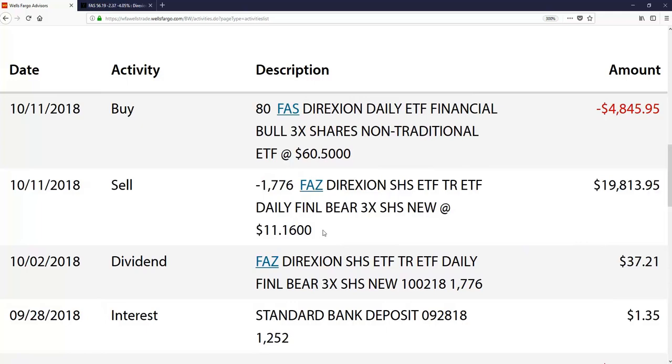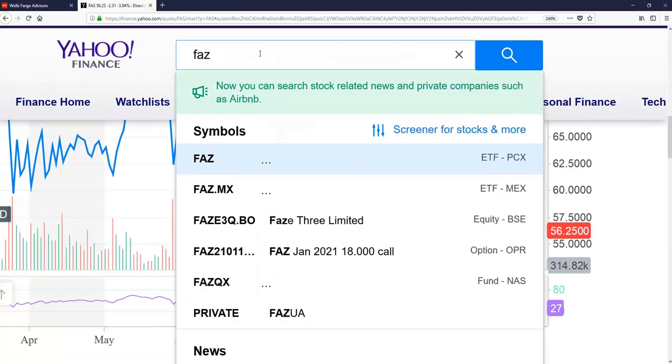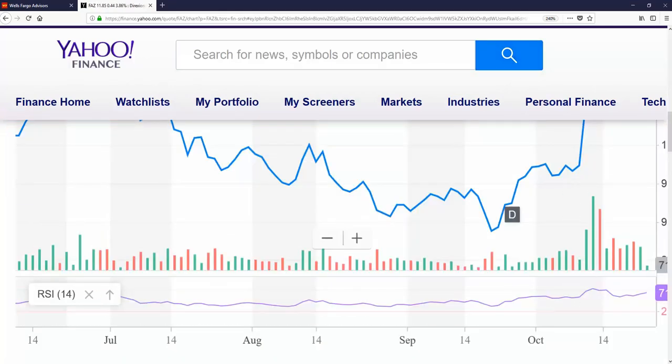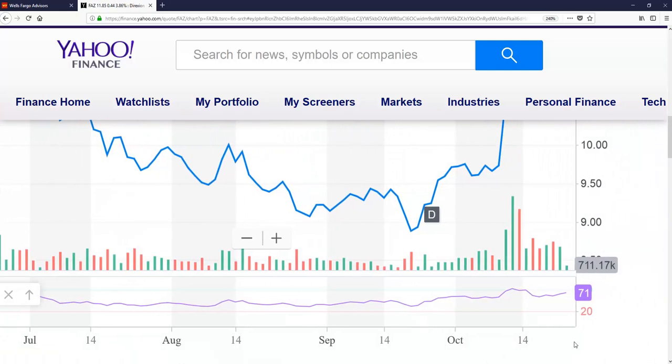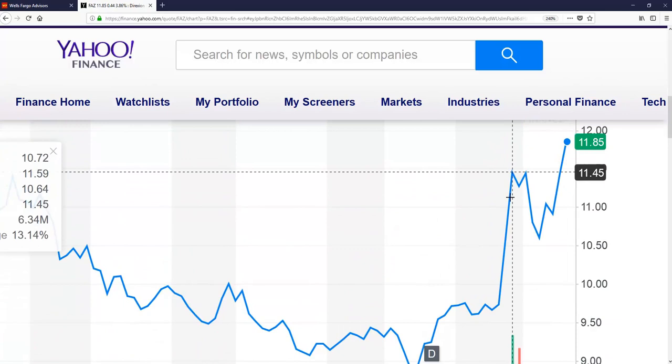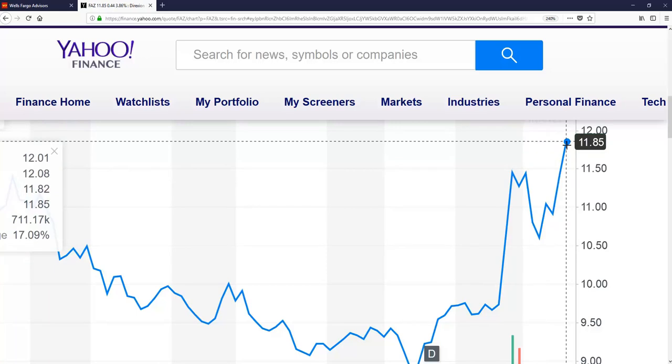When we sold these shares at $11.16, the RSI for FAZ was somewhere in the neighborhood of 82, I believe. I don't play around with trying to time the market perfectly. When I have a sell signal, I sell. When I have a buy signal, I buy. Simple as that. The price ran up to 11.45, and now it's going all the way up to 12. Did we miss some money? Yes, but we never cry about missing money when we made money, right?